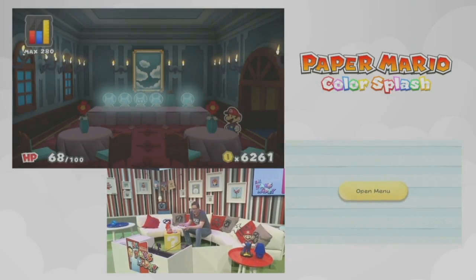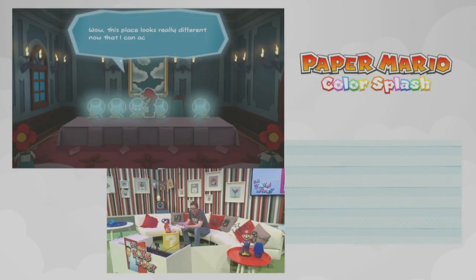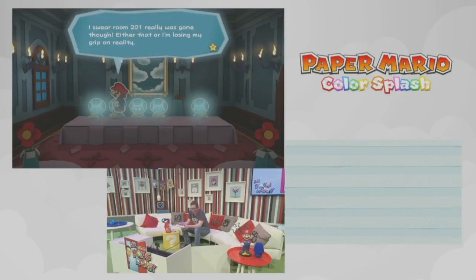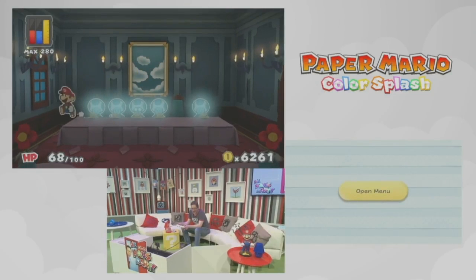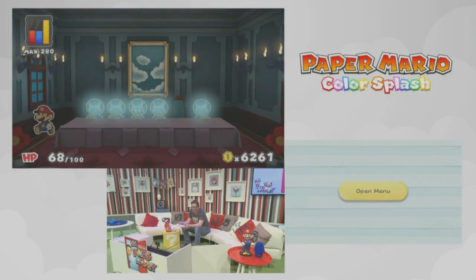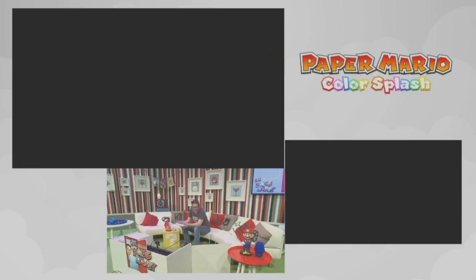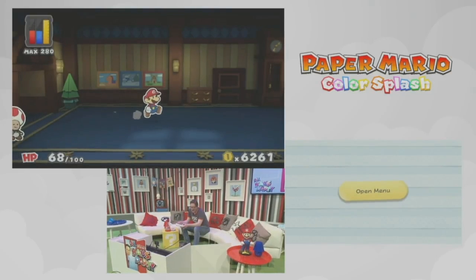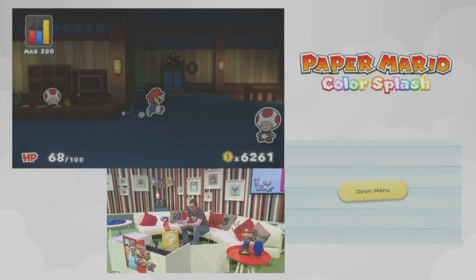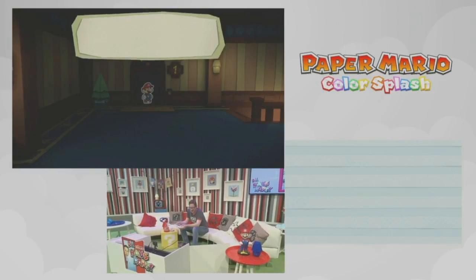Oh, so this is the tea party, I guess. I'm still missing one of them. Okay, so I guess I need to complete this table. I mean, I need to have all the guests there before I can actually complete the level. So let's try to go back up.